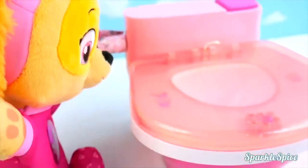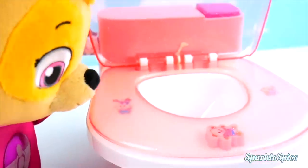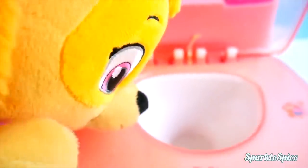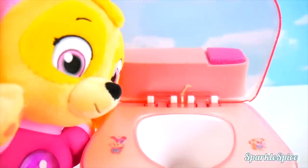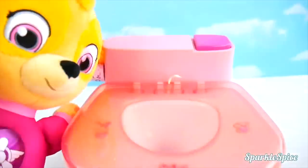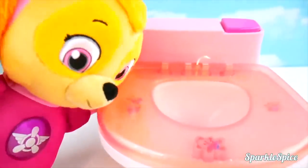Oh, what a nice pink potty just for me. That's right, Sky. You've gotta get on the seat so you can go potty. Okay. Oh, wow, it's all gone. Yay, I did a good job. And always remember to put down the seat when you're done. Good job. Wow, that was so much fun. I learned so much today.